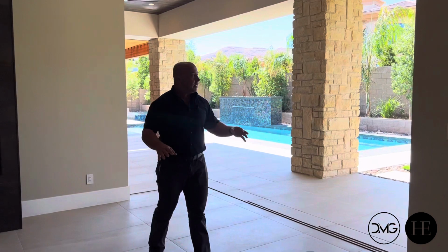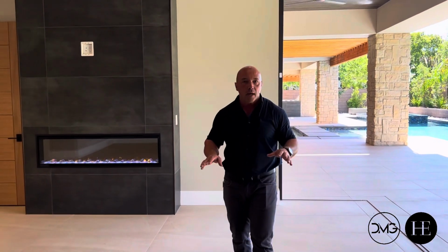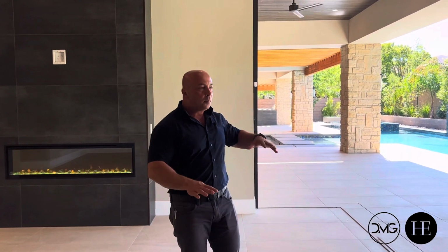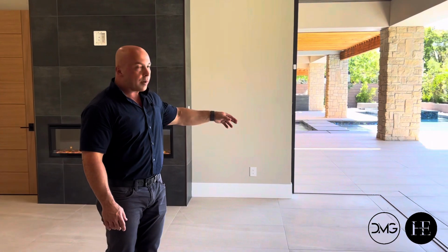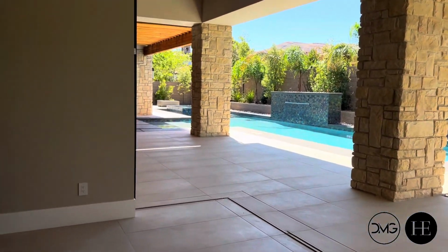I love this because I just imagine this time of year, spring, when the weather's beautiful out, you open these doors up, you're either going to sleep or waking up. You can hear the water in the background. The weather's beautiful. I mean, what a great space to wake up to. And if you want to just get out of bed, walk right out, jump in the pool, nice little cold plunge, great way to start the day.